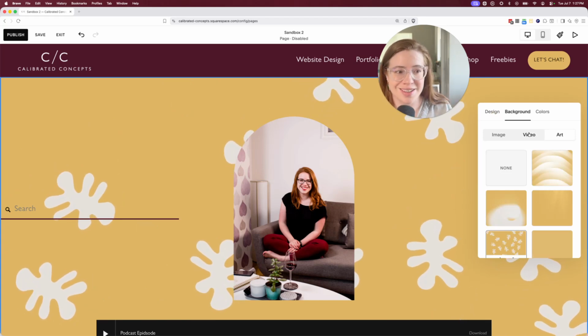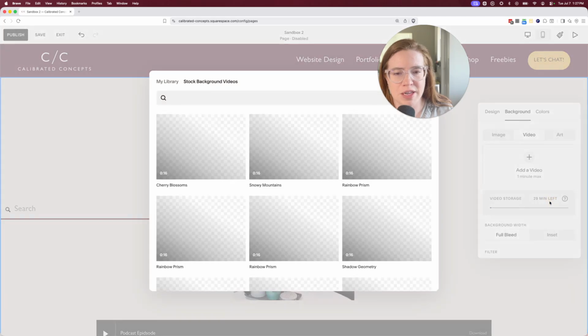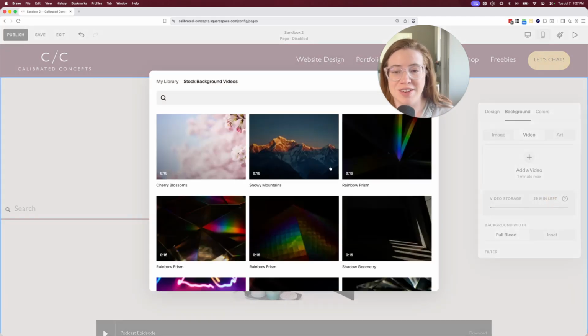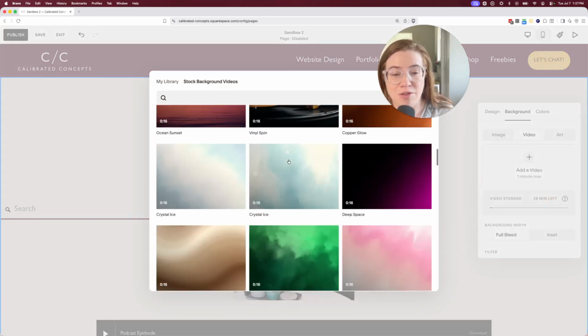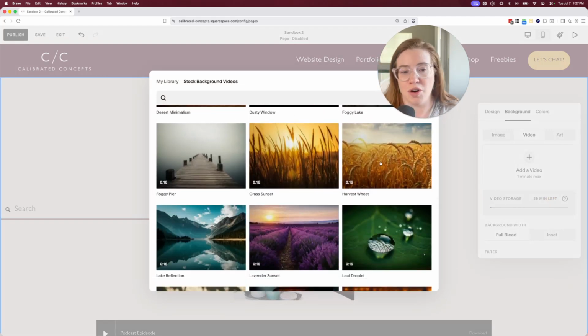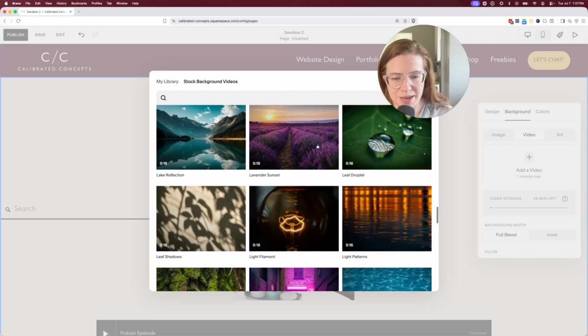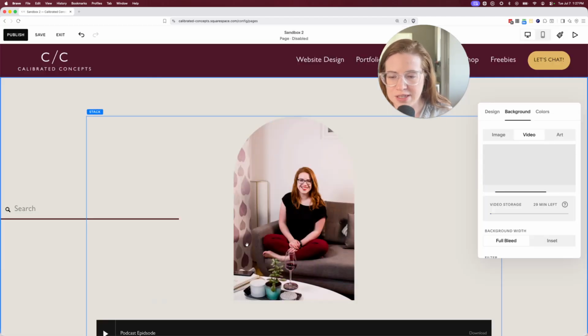But the new thing is under video, if you go to add, you can now go to browse background videos and search AI generated videos that might really well align with what you're looking to do for your background. So maybe you are a farmer and you need some really nice pictures of wheat. This is for you. Once you have picked an image, so let's pick this one and add this in.